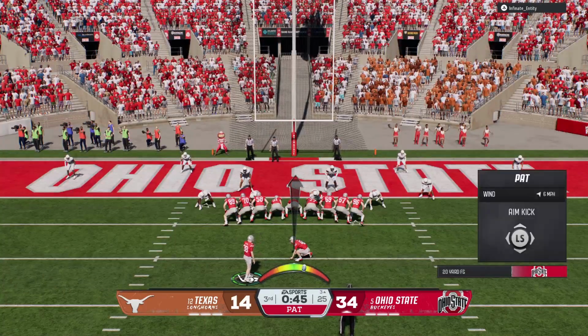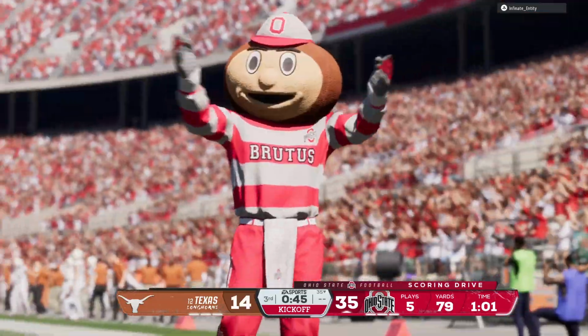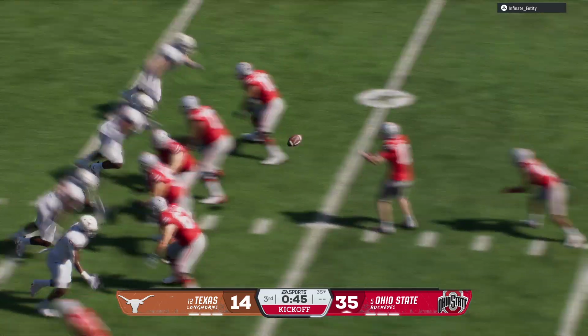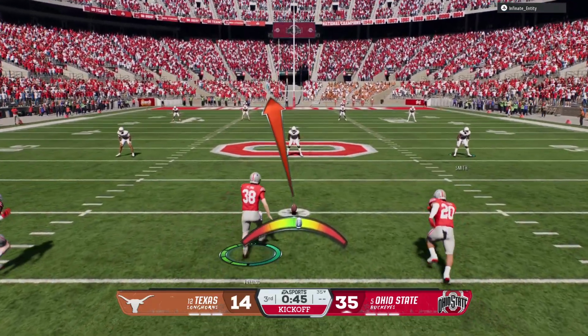Great route by the receiver. Good timing on the throw by the QB. Receiver catches it in stride, turns on the jets, and he's gone. And the extra point is true, and the lead balloons to 21. They're set to kick it off, and this crowd now ready to get behind them.